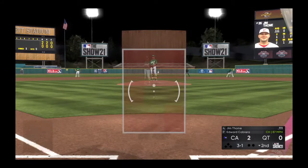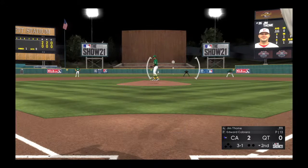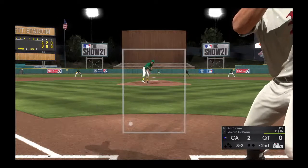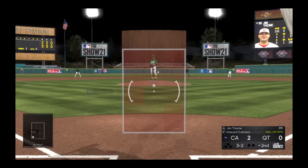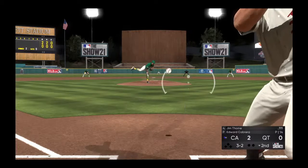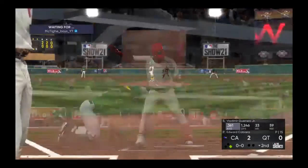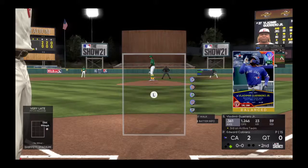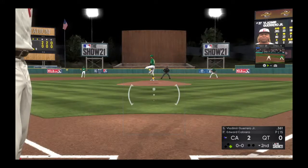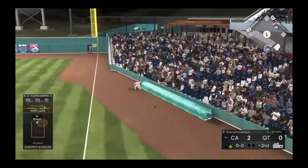Taking all the way. It's 3-1 now. Well thrown sinker that time, down but in the strike zone. Into the windup, ready with the payoff pitch. And he takes ball 4. Leadoff man's aboard here to begin the home half of the second. So next to hit is Vladimir Guerrero Jr. Hit in the air down the right field line.